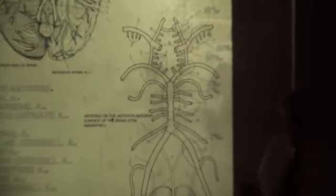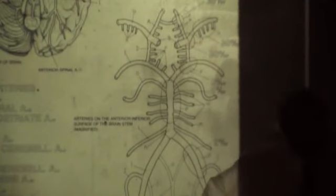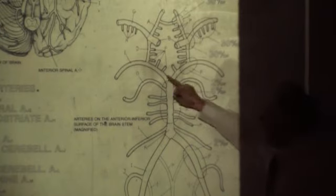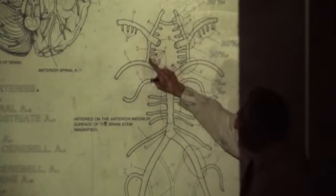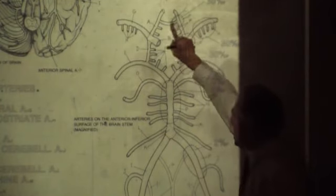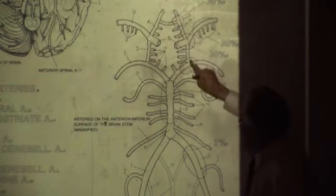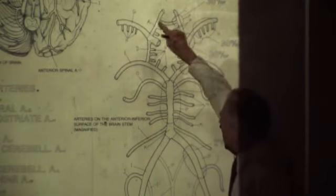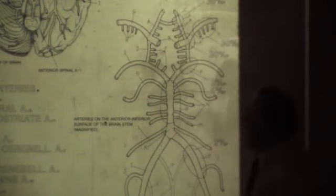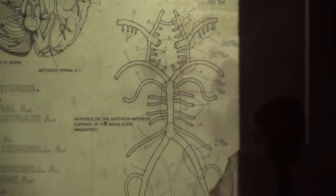Now, are these two systems connected? Remember I told you when I ask a rhetorical question, the answer is usually yes. And they are connected by a so-called posterior communicating artery here, and a little anterior communicating artery here. So between these, we have what looks functionally like a circle. It's known as the circle of Willis.